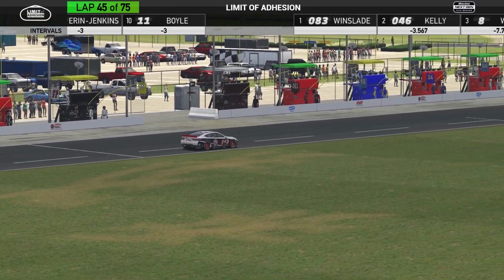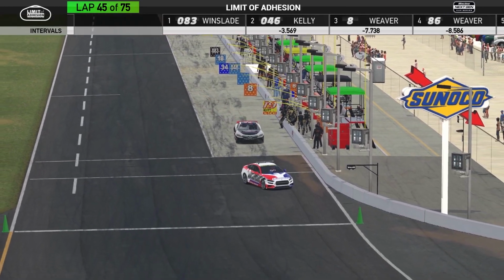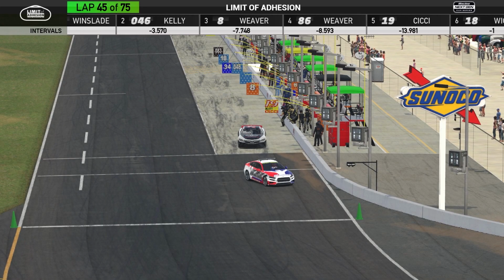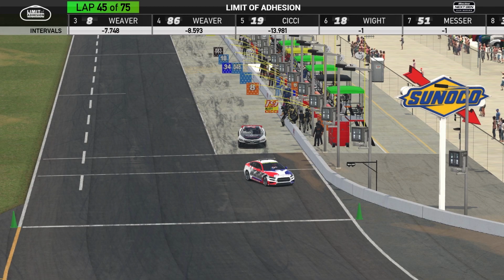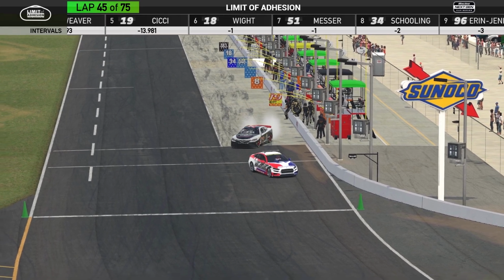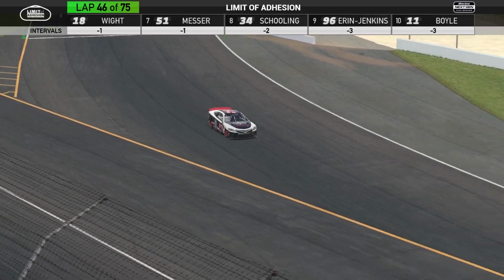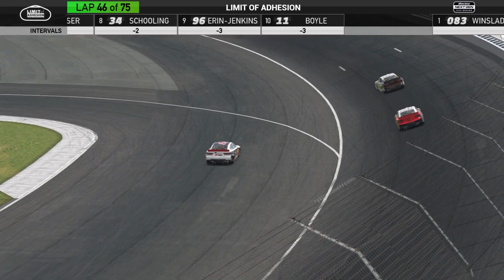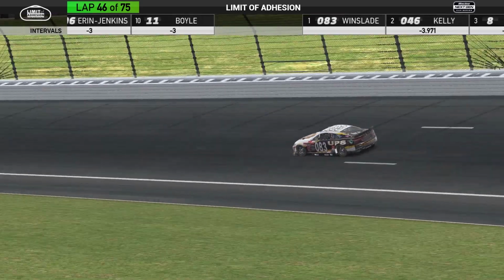The leader, Matt CC, is pitting. And clean. He's not getting tires. Yeah, the car did not go up on jacks. Are you kidding? He did not take tires. Fuel stop only for Matt CC. We'll have to see how this plays out. That's a questionable call.